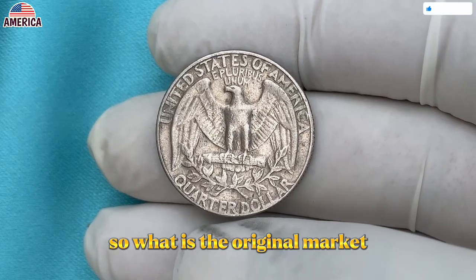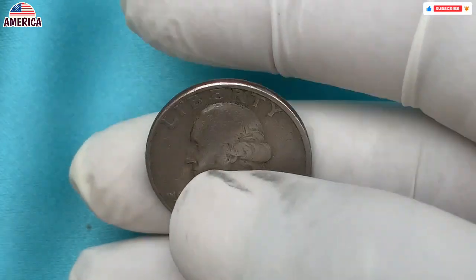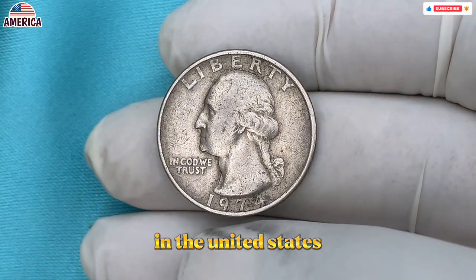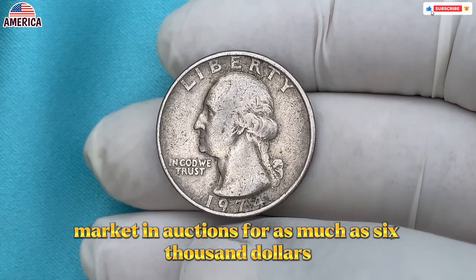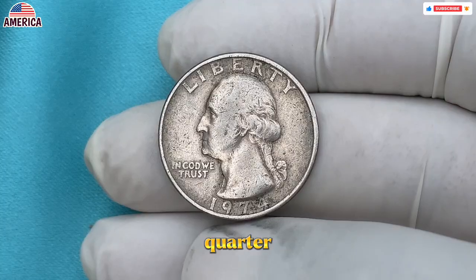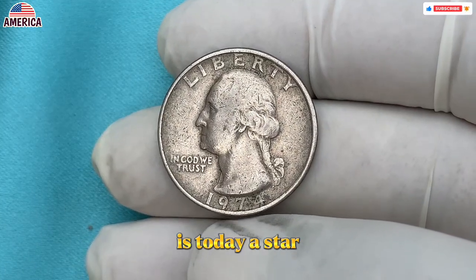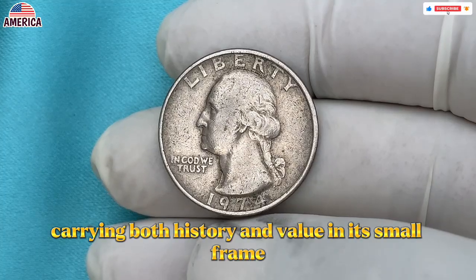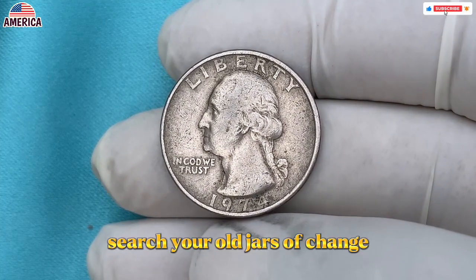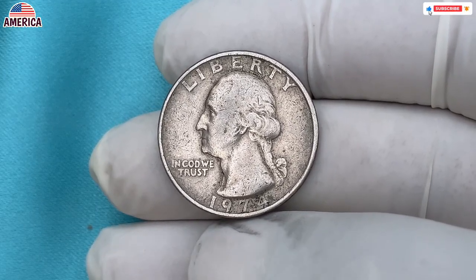So what is the original market value of the rare 1974 Washington quarter dollar with special errors or in pristine uncirculated condition? These coins have been known to sell in the United States collector market and auctions for as much as $6,000. That is the magic of the 1974 Washington quarter. A coin that millions of people once spent without a second thought is today a star in the world of numismatics, carrying both history and value in its small frame. So check your collections, search your old jars of change, and who knows, you might just be holding a piece worth thousands of dollars right in your hand.